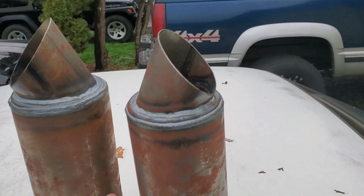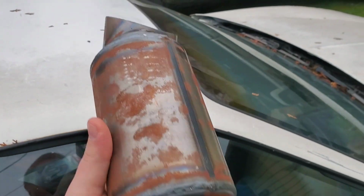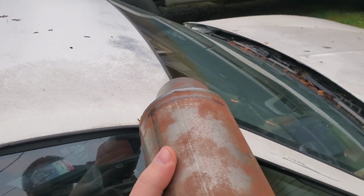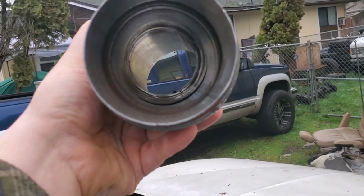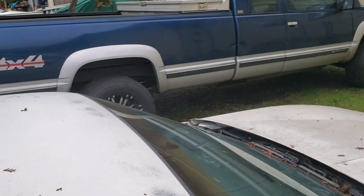Here they are. They've been sitting in the house in a box, and they're already surface rusting. But like I was saying, I don't know if you can consider that a muffler or not, but I'm gonna give it a try. Watched a review and a guy said that at least at idle it helped. But anyway, that's what I got going on. I'm getting ready to head to town.